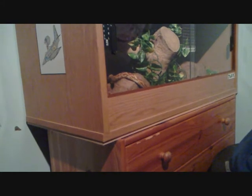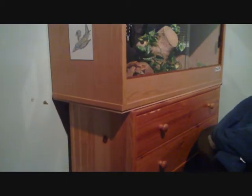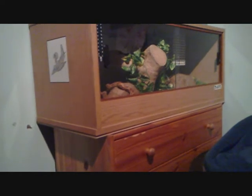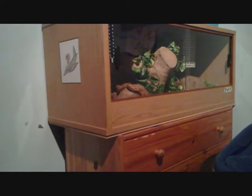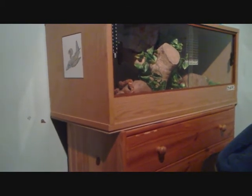Food. How much do you spend on food? Obviously if you have lizards, crickets are live food, so you could probably buy that every week. With snakes, if you feed them frozen, then it's easier, because you could buy like 10 frozen mice, which will last you about 10 weeks or something like that. I'll probably spend about 25 quid on food, and that'll last me about 2.5 months maybe.